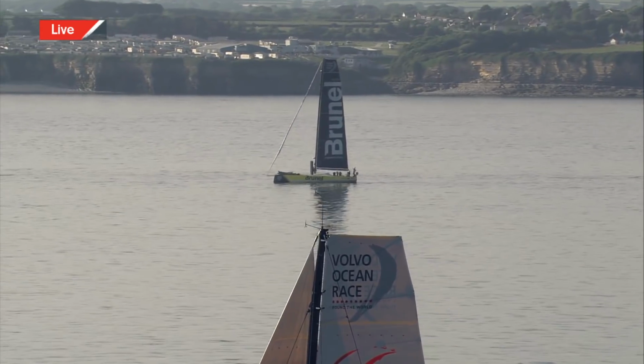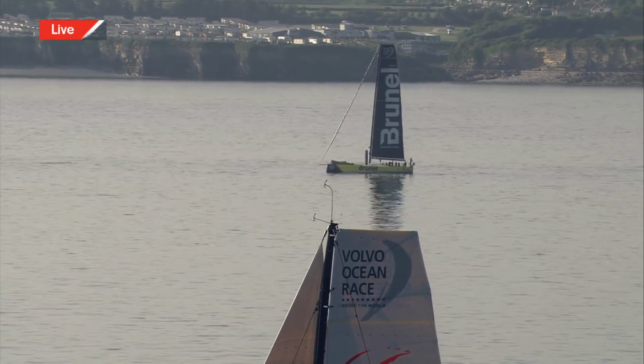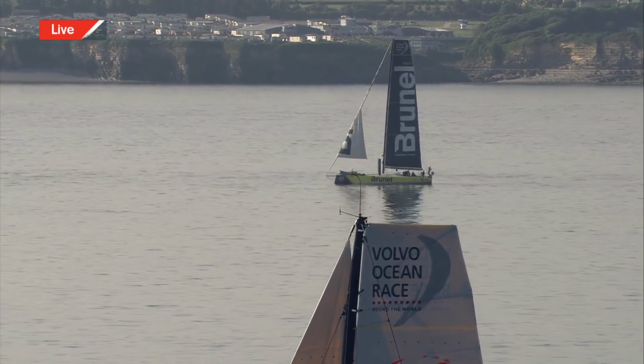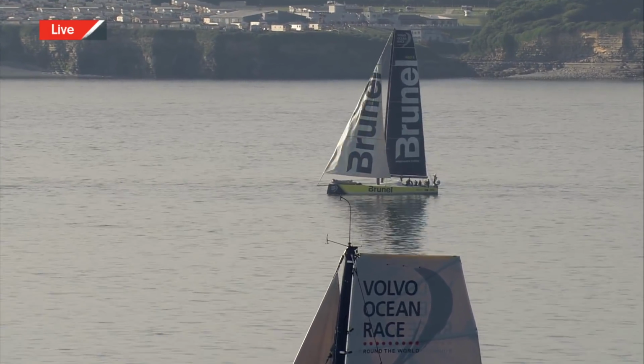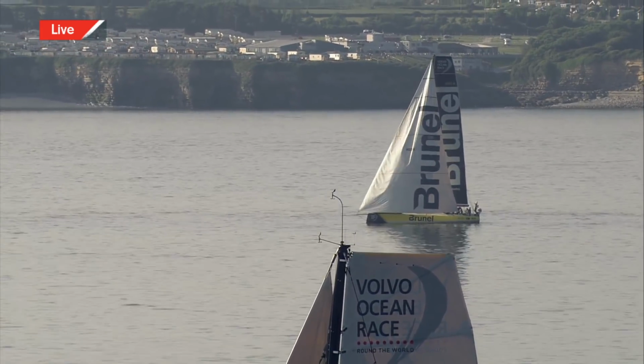Now, Gonzalo, it would be interesting to watch exactly what happens with Brunel. So we'll stay on this image here, but it looks like they're sort of tacking over without turning the boat at all. So, exactly. So basically, they are starting to feel the same breeze as made Mafre do exactly the same move.